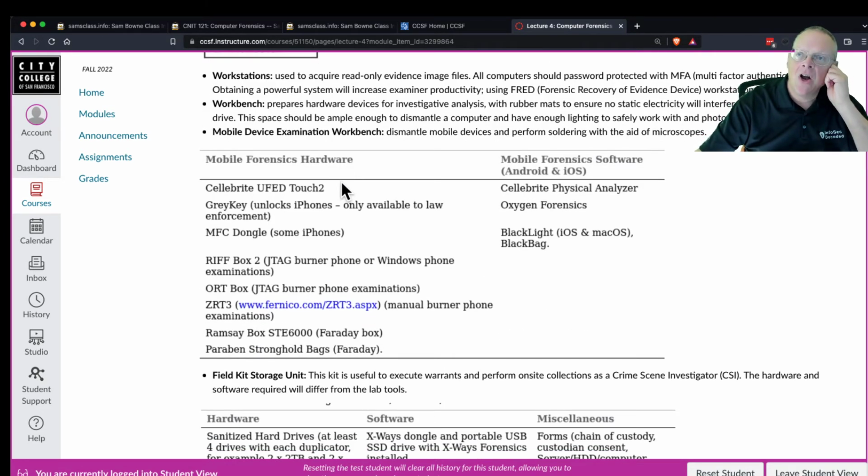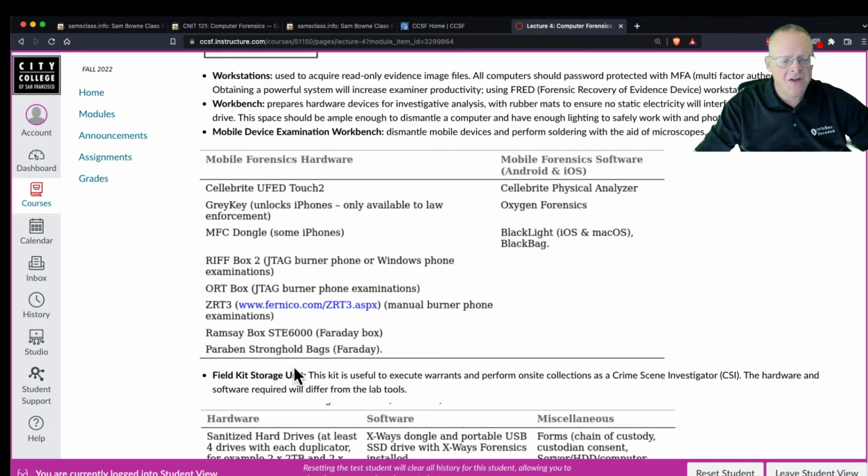Cellebrite sells special hardware just to image, I think, cell phones. GrayKey will unlock iPhones, but they only sell it to law enforcement. There's a lot of other companies that sell these. I know Paraben sells these bags to store your cell phones, Faraday bags that block radio signals so they won't receive messages or remote wipe commands on the way to your investigation. BlackBag sells software for iOS and macOS, and so does Oxygen and Cellebrite. These are the kind of software you might need for mobile devices.